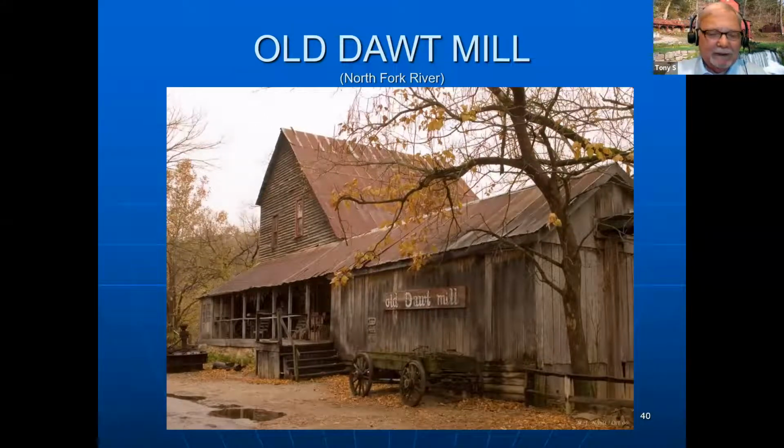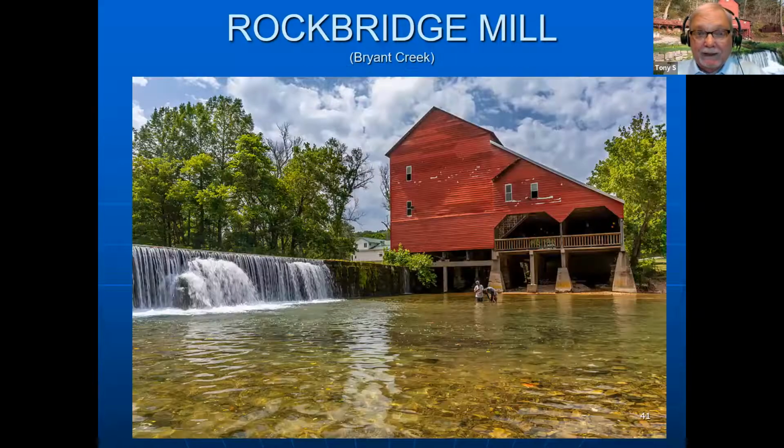By the way, if you were with me last week, you might remember that one of my great-great-grandfathers, Jesse Ballard James, was the first millwright of the old Dawt Mill. When I go there and walk around it, I can't help but think of him a little bit. And then there's Rockbridge Mill on Bryant Creek, which flows into the North Fork River, and it's a big source of trout fishing as well.